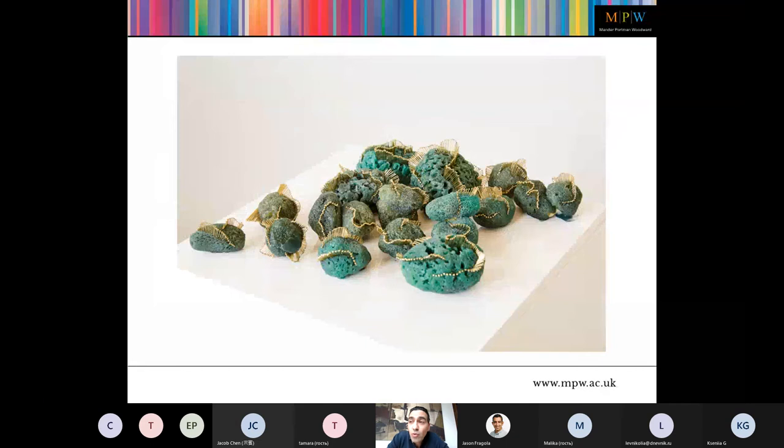Students are not expected to do only clay. They can use different materials. I don't know if you have a clue what this is. If you can guess, this is sponge. Literally the yellow sponge that usually they use in the bath, and they put resin on it, made it really hard, and painted it green, and those are like little needles that they put there. Obviously they painted them gold, and they just created this beautiful jewelry kind of sculptural piece.